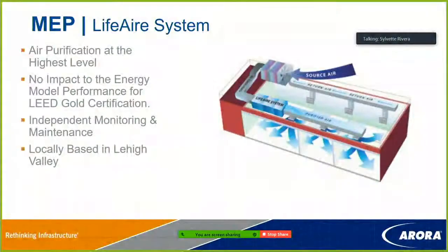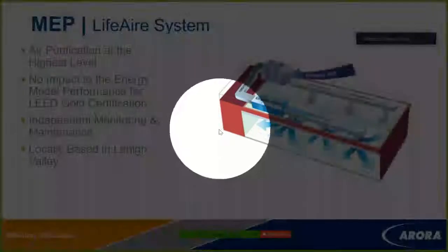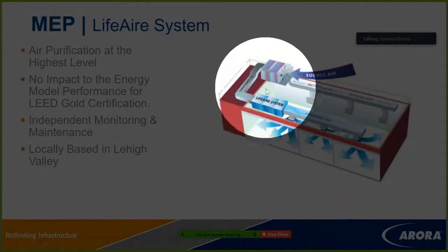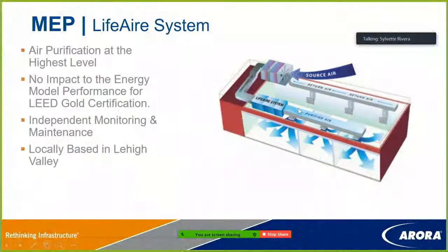So what we are evaluating is the Life Air system. The Life Air system essentially is used in vitro in the medical world for purifying air. They're a locally based firm. They essentially tie in a kill unit from the air handler and distribute that air. So the air is essentially going to be not only conditioned, but then treated for any viral component that could be in the air and then distributed out into the space.